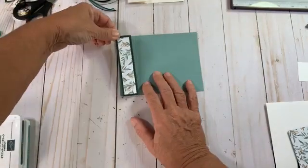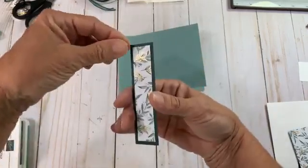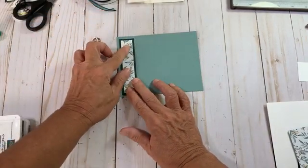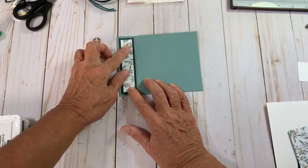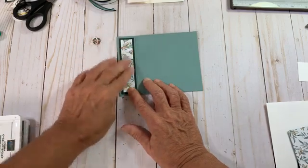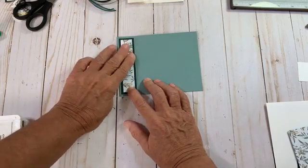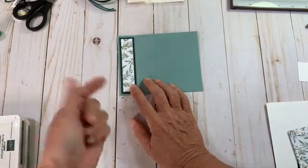Okay, so let me put this right here. I'll put that on the top. I don't really think it matters. I just saw that this was swooping upwards, so I put that on the top. So that goes right there, okay? So now we have all of this decorated, and we'll place our ribbon in just a few minutes.